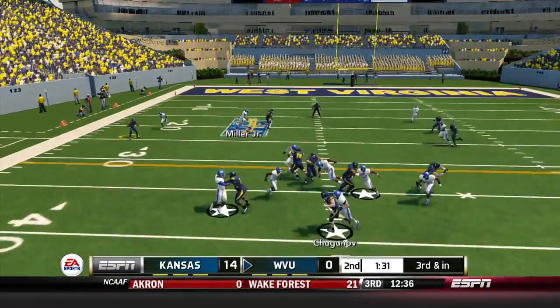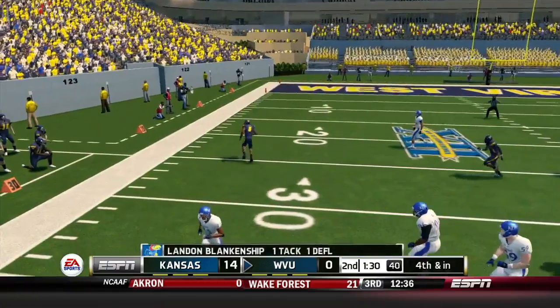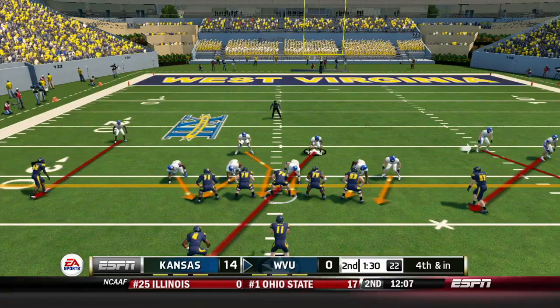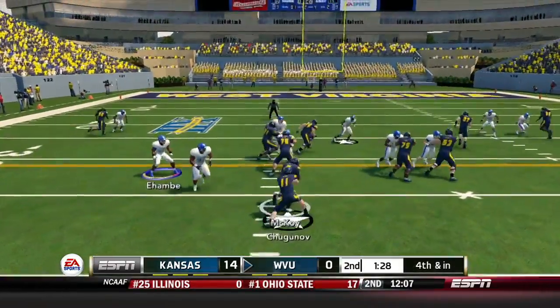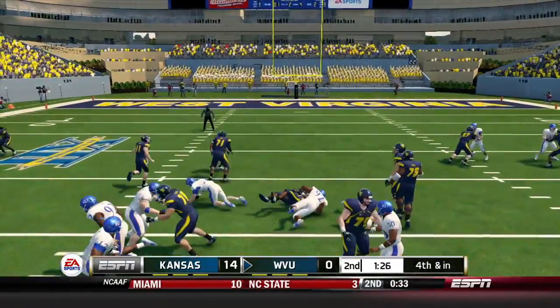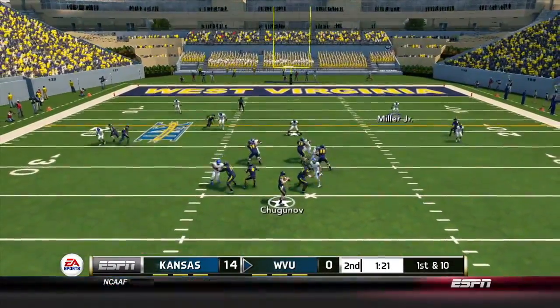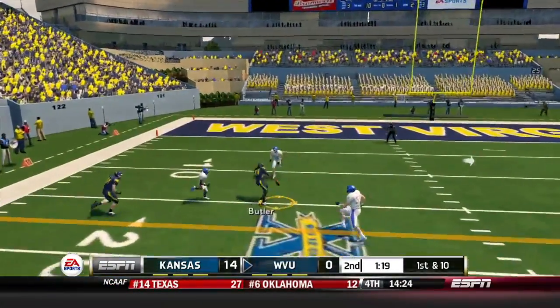McCoy on motion, 3rd and inches. Chugginoff throws left. That was batted away by Blankenship. A nice play on the outside by our new recruit, JUCO transfer, but 4th and inches, they're going for it, and McCoy goes right up the middle and picks up 4 yards and gets the first down. So Chugginoff and the offense stays on the field on 1st and 10.